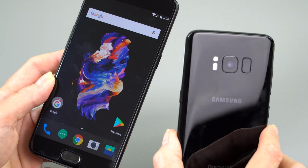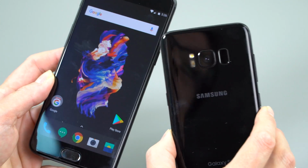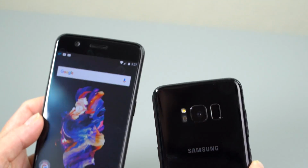So let's talk about the many elephants in the room, that is flagship phones. The Galaxy S8, of course, which is the smaller of the two Galaxy offerings, lately Samsung's been selling it for around $625 in the US, so that's not a whole lot more money than this fellow right here. It starts to become tempting.